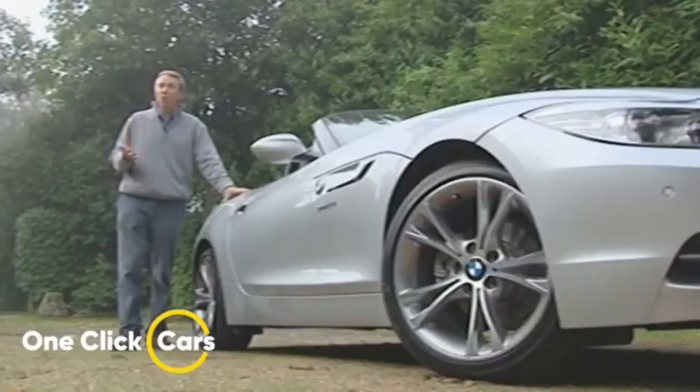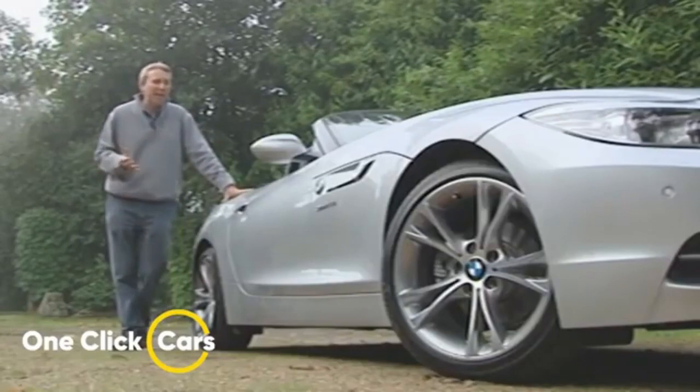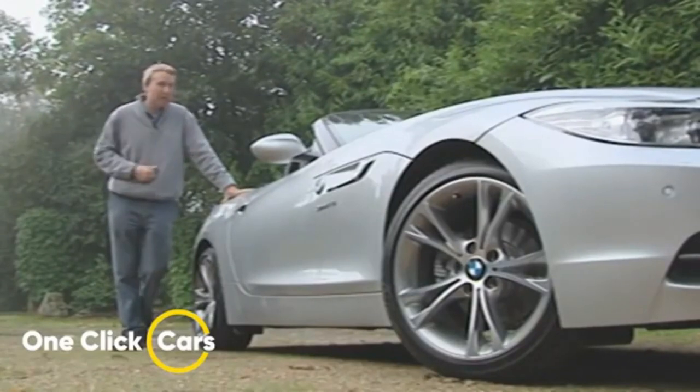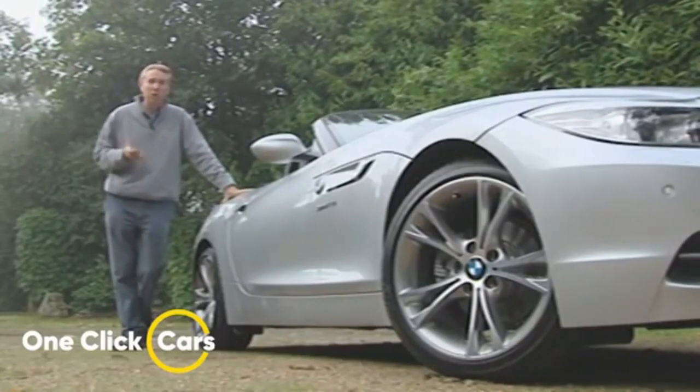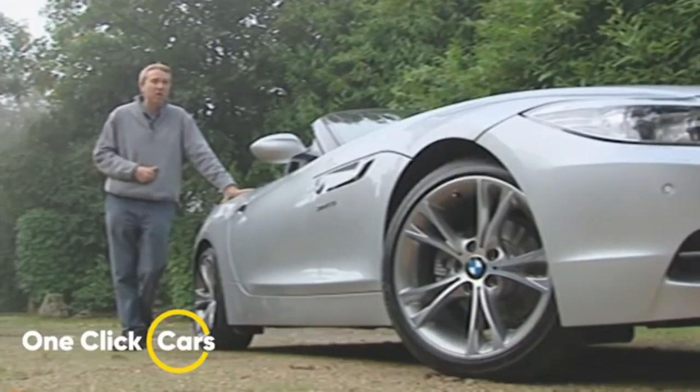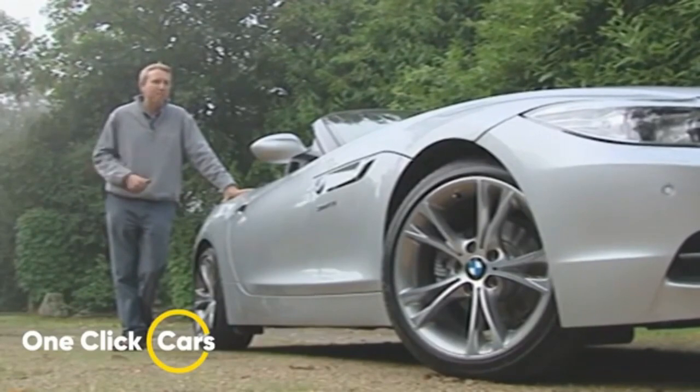Problem is, all of the extra items I've just mentioned add around £10,000 to the cost of the car, leaving the buyer of this particular example facing a total asking price not far off the kind of S-Drive 35i six-cylinder Z4 that would offer twice as much power.